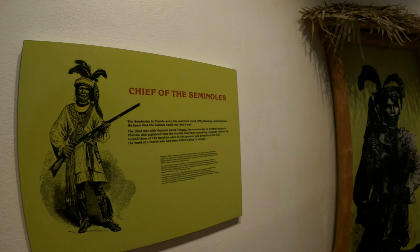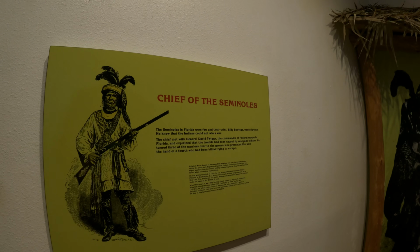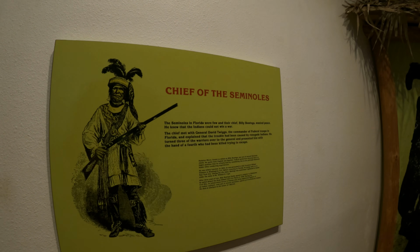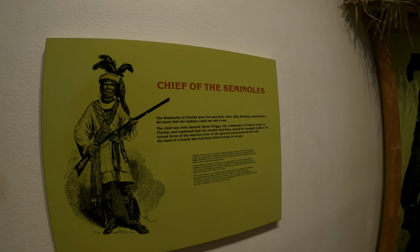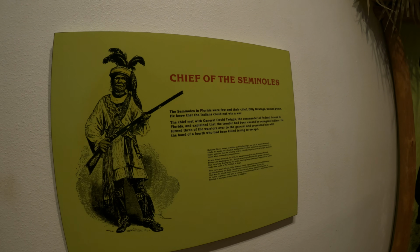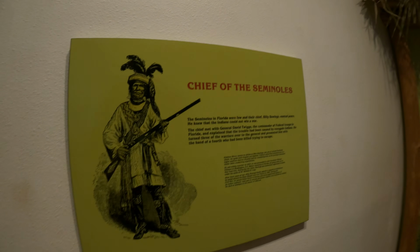Chief of the Seminoles. The Seminoles in Florida were few, and their chief, Billy Bowlegs, wanted peace. He knew that the Indians could not win a war. The chief met with General David Twiggs, the commander of federal troops in Florida, and explained that the trouble had been caused by renegade Indians. He turned 3 of the warriors over to the general and presented him with the hand of a 4th who had been trying to escape.